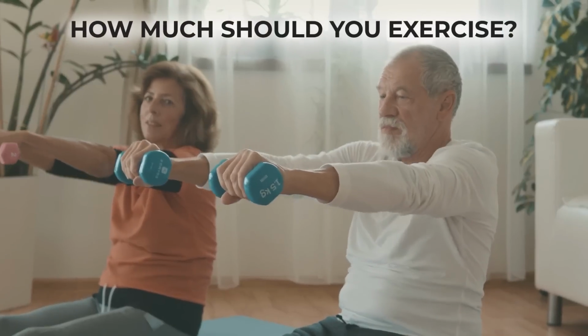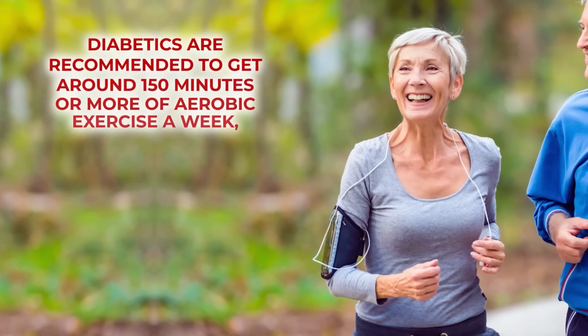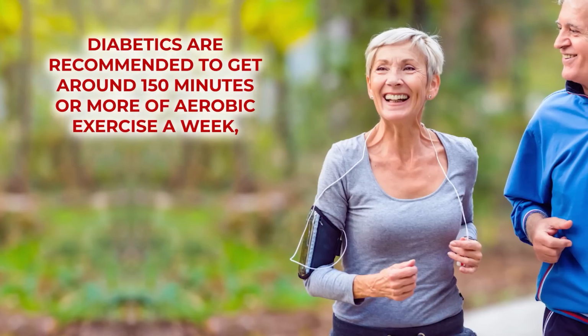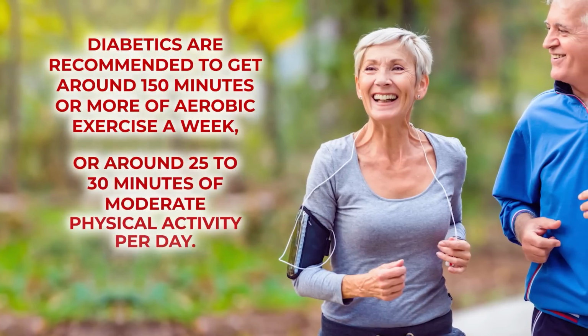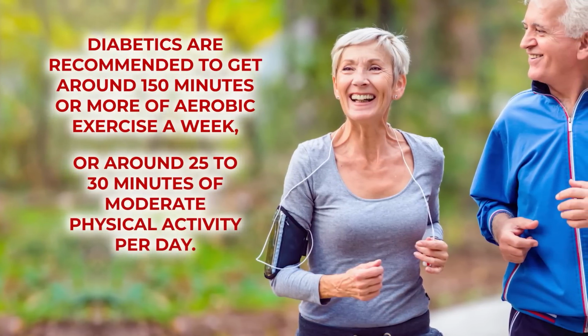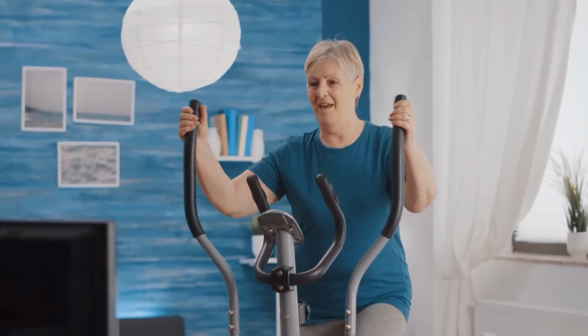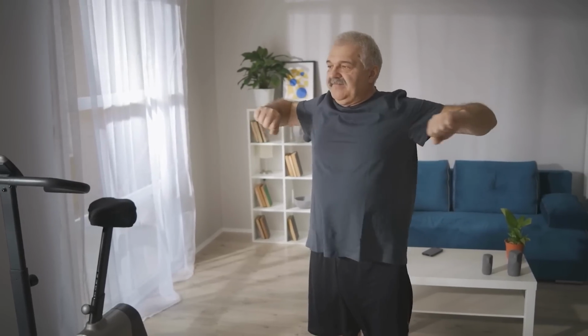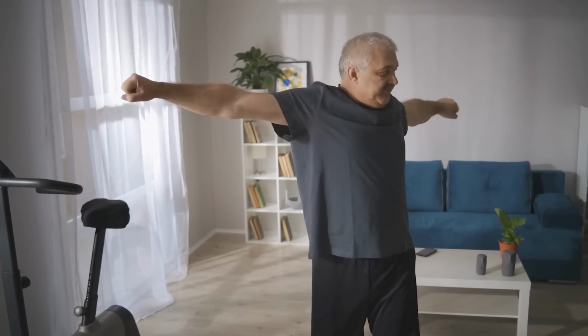So, how much should you exercise? Diabetics are recommended to get around 150 minutes or more of aerobic exercise a week, or around 25 to 30 minutes of moderate physical activity per day. Choosing your exercise may also be simpler than you think. Studies show that even small movements can add up to big health improvements.